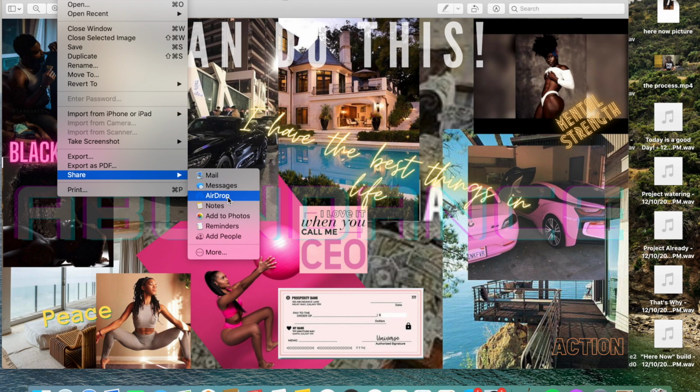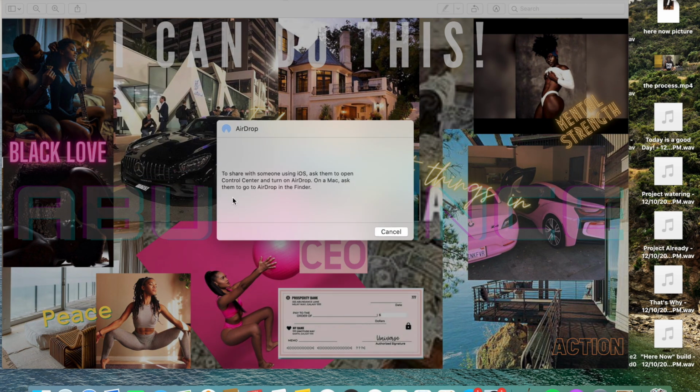I'm not sure how Android devices work. No shade to Android users. I'm just not sure, y'all. So for me, I'm going to send it to my iPad. So boom, airdrop. Looking for myself. Send it to my iPad and send it to my iPhone.